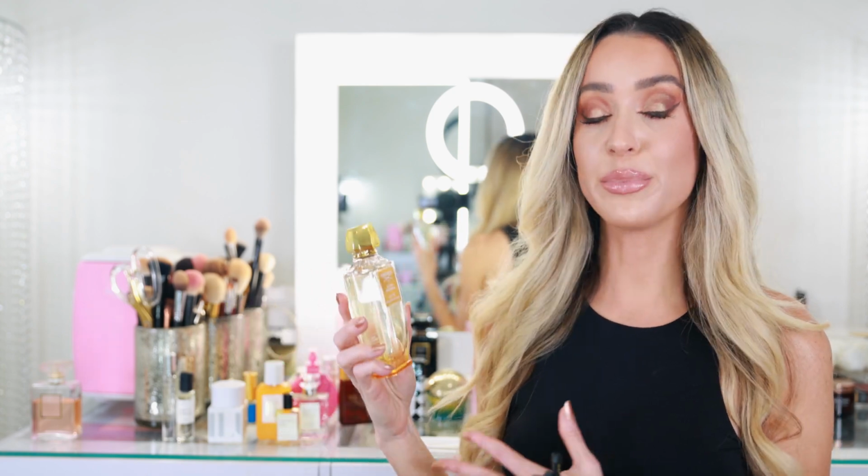Somebody who really loves fresh citrusy fragrances. It's a beautiful fragrance for somebody who really likes that style.